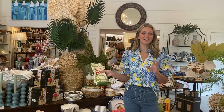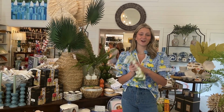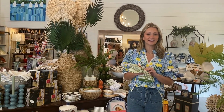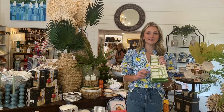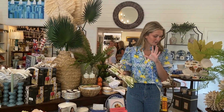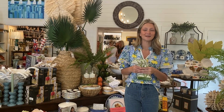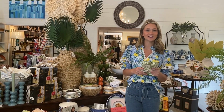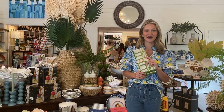Okay, y'all, one of my favorite things that we have gotten a bunch of in recently are the pomegranate napkins. We've got a set of 4 napkins. We've got all kinds of tablecloths and oven mitts and just some really, really fun patterns and prints. And we've got a lot kind of strewn around the store right now, so you'll need to come on in and check out all the fun different prints that we have.